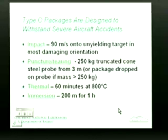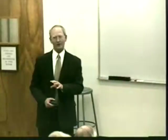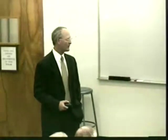And Type C packages for the severe aircraft accidents have more stringent requirements. 90 meters per second. You can't get there with terminal velocity. You basically have to pull the package down or fire the package into the impact surface to reach 90 meters per second. There's also a puncture tearing test, where a probe is dropped onto the package, designed to tear the outside of the package to make it more vulnerable to further damage. A thermal test is for 60 minutes, and the immersion test is the same as for the high-activity Type B. But this is to illustrate that the accident forces that could be seen in real accidents are being replicated in a series of engineering specifications.